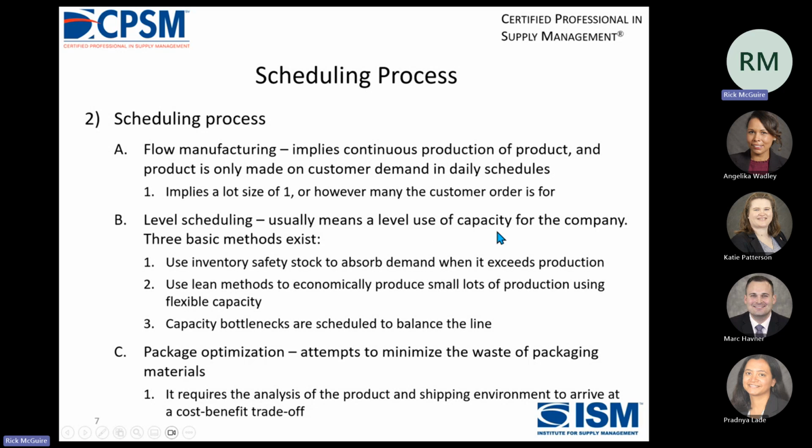Level scheduling usually means the level use of capacity, 3 basic methods. Use inventory safety stock to absorb demand when it exceeds production, but then you're not flow manufacturing. Use lean methods to economically produce small lots, which is flow manufacturing. And capacity bottlenecks are scheduled to balance the line. In flow manufacturing, you're still going to have capacity bottlenecks, so you can only produce so many.